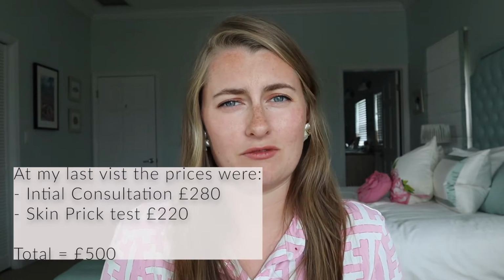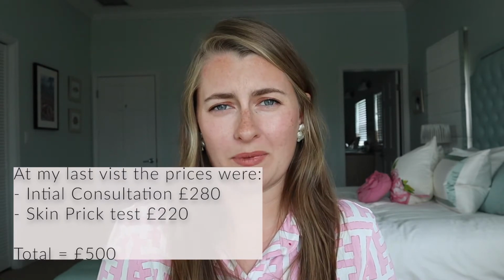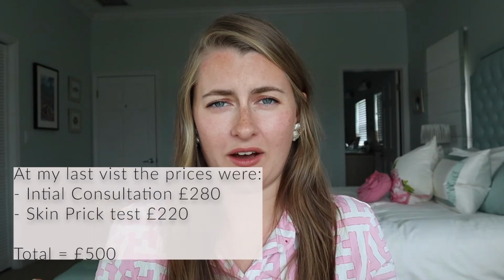So cost-wise, it is a little bit more expensive if you go privately. Normally to see the allergist, it's around £250 for the appointment, and then skin prick tests are extra on top of that. So I normally budget around £500. It can be a little bit less than that. Sometimes the skin prick tests are around £150, so it depends on how much the allergist charges. But if you budget £500, you should be good to go.